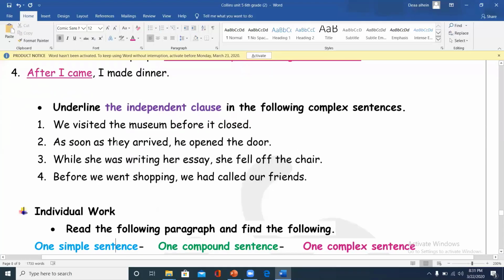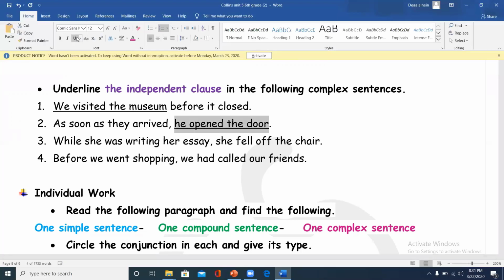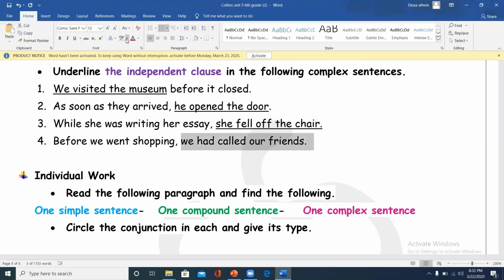Underline the independent clause in the following complex sentences. So, I just want to underline the clause which can stand alone. We visited the museum before it closed. We visited the museum. This is the independent one. Let's underline it. As soon as they arrived, he opened the door. Yes, he opened the door. While she was writing her essay, she fell off the chair. She fell off the chair. This is the independent one. Before we went shopping, we had called our friends. We had called our friends.